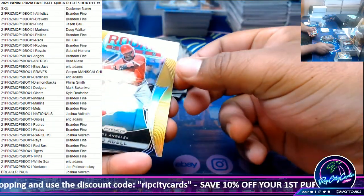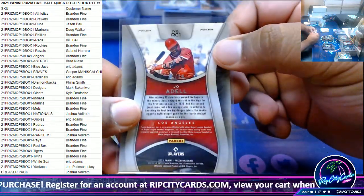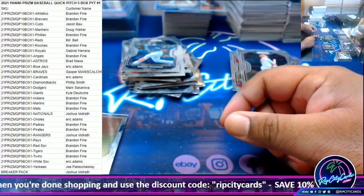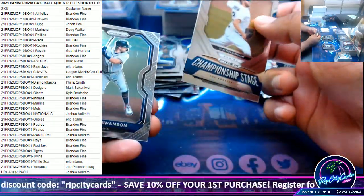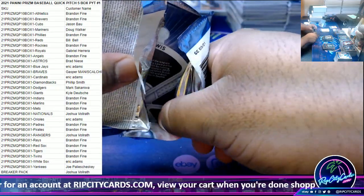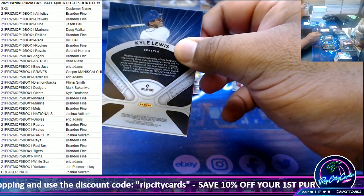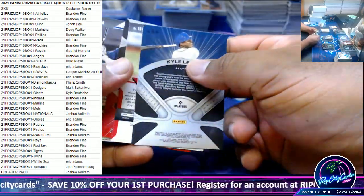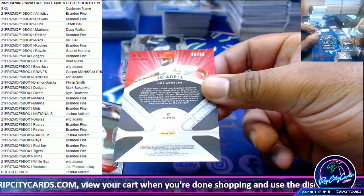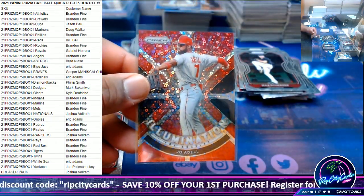Ooh, a gold Adell rookie class insert mojo. No bubbles on that. Number 10 of 10, eBay 101, even better. Very nice. Easily the lowest number card we pulled so far out of this case. Oh, they draw down to 99. The illumination.